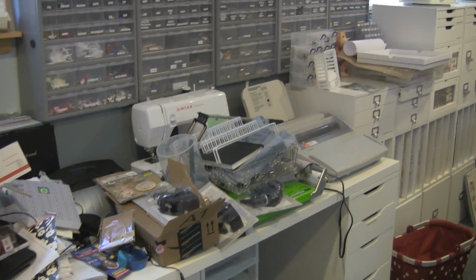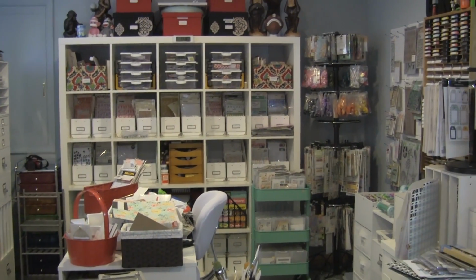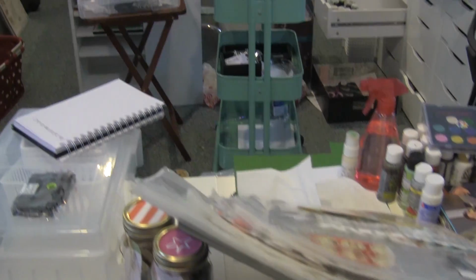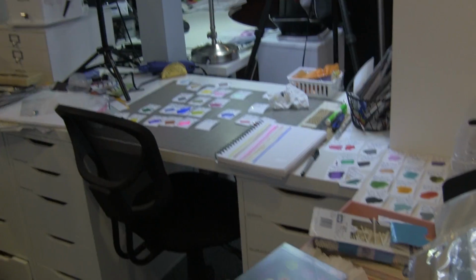Somebody needs to clean this mess up. Here we go. Full pan around, and then I'm going to shut this video down. Look at this. Okay, I'll go back over there in a second. Paint swatches that I'm making on my... So this is my work area right over here.